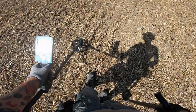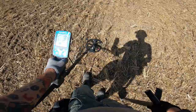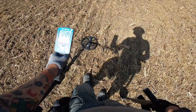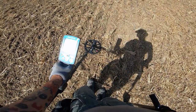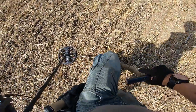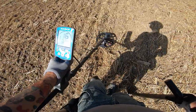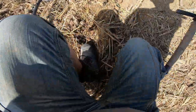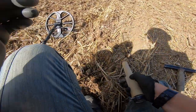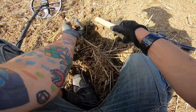Happy I've got a bit of a mad signal now. It's 25, 21. It's right there. It's all over the place. So I'm not anticipating much. But I have had it where it's been a nutty signal, and there's been more than one type of metal in the floor. So there's a strong enough signal.